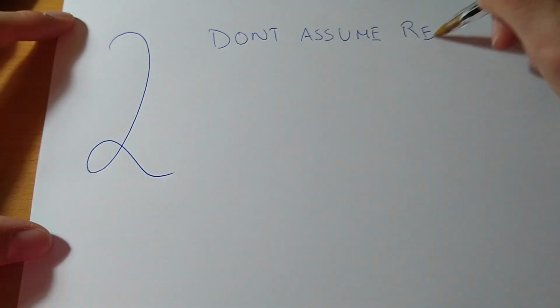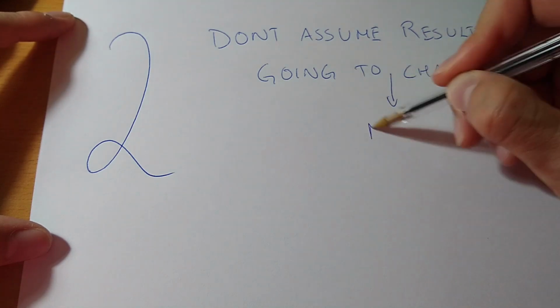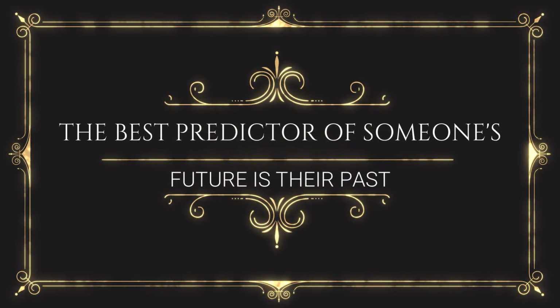Tip number 2 is don't assume that results are just going to magically change. There was a phrase that my dad used to tell me all the time which annoyed the hell out of me, but it's so true, and that is: the best predictor of someone's future is the past. But you might tell me, no, Marcos, next time I'm telling you I'm gonna get a better grade. I'm telling you, but you're not. And this happened to me too many times. I convinced myself, no, it was just a one-time thing. Next time I'll just do that. If I just continue doing the same thing and put in more effort, then it's gonna come out.